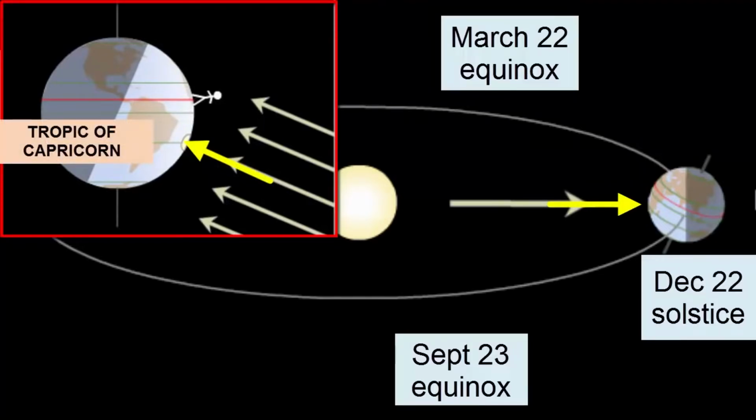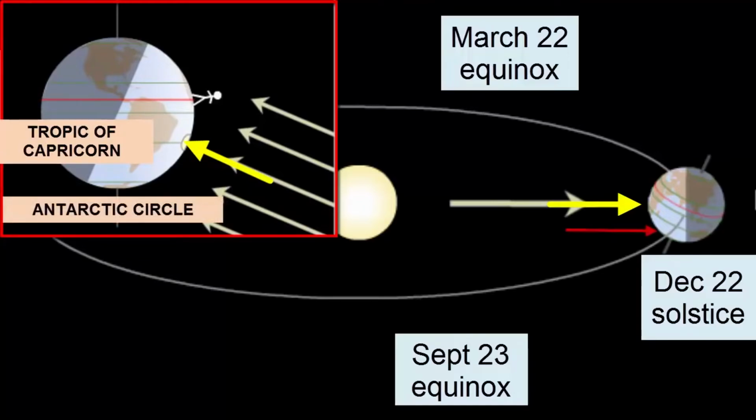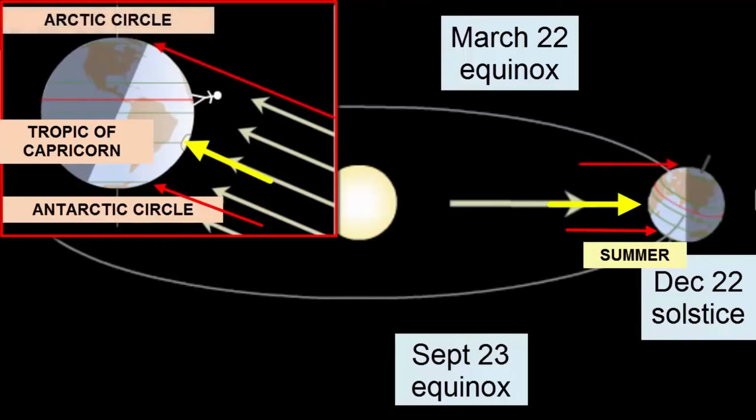Notice that every location within the Antarctic Circle at the South Pole is getting 24 hours of sunlight. As the Earth rotates, none of these locations is ever lacking in sunlight. This creates the summer season for the Southern Hemisphere. In the Northern Hemisphere, inside the Arctic Circle, the reverse happens. 24 hours of darkness, winter season for the North.